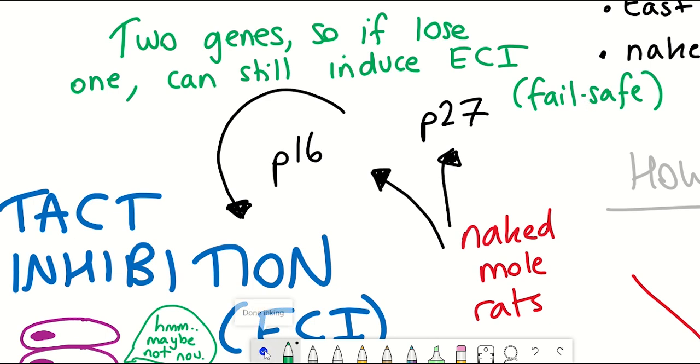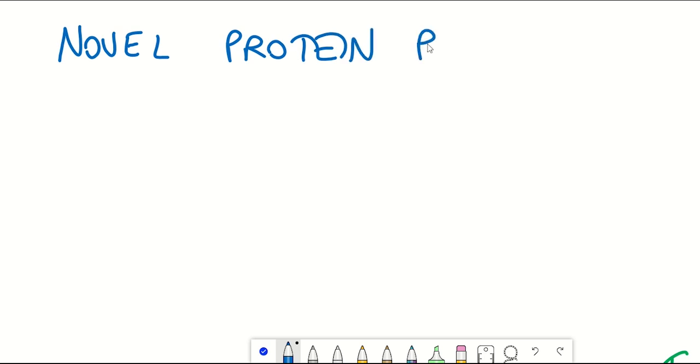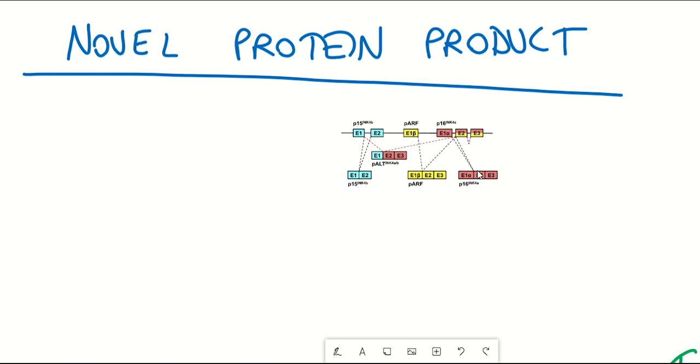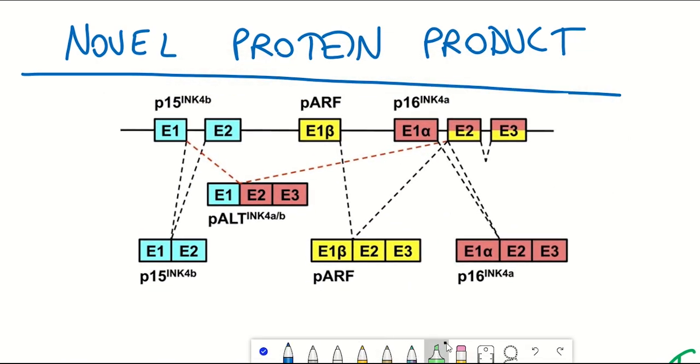Another cancer resistance mechanism in naked mole rats is the presence of a novel protein product that helps to inhibit the cell cycle. The gene locus where this novel protein product is encoded is already quite complicated and includes P16, as I've already mentioned earlier.